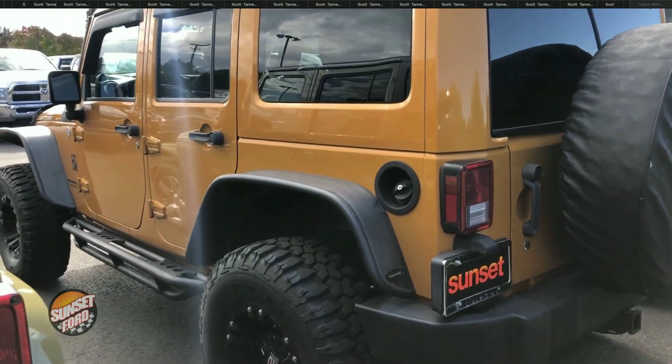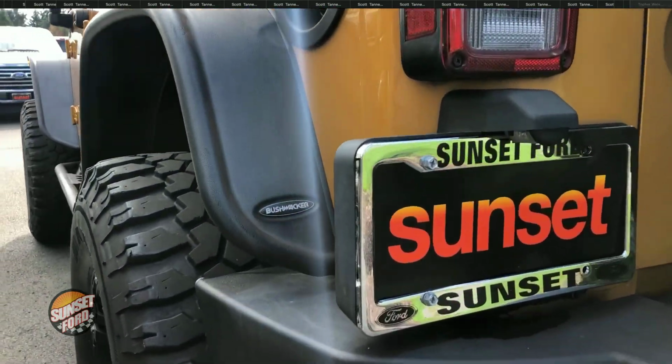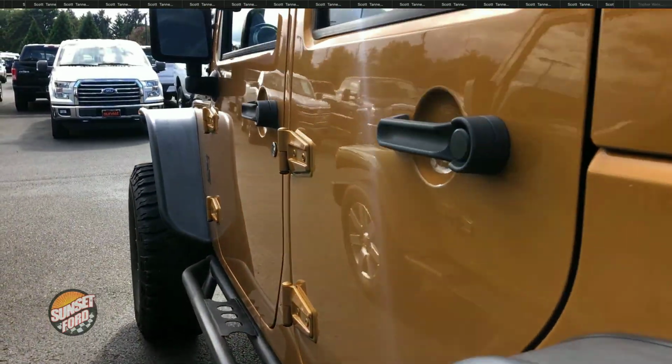Warranty protection for life, oil changes for life. You're going to find it in one place and one place only, of course, right here at Sunset.